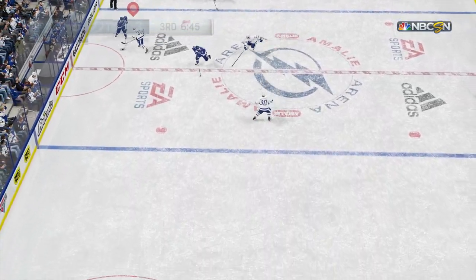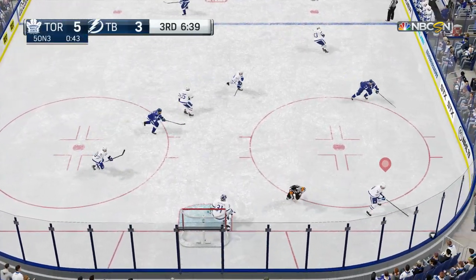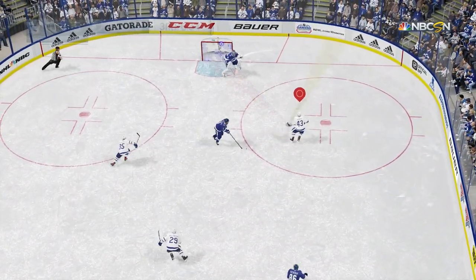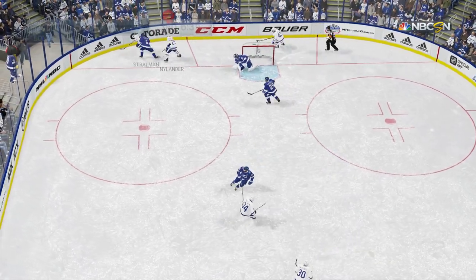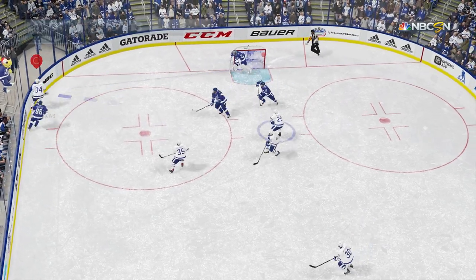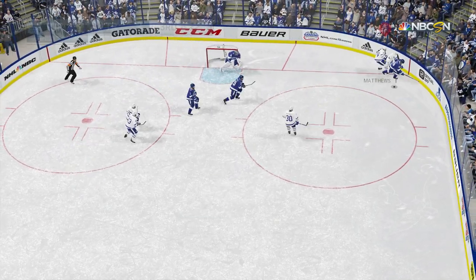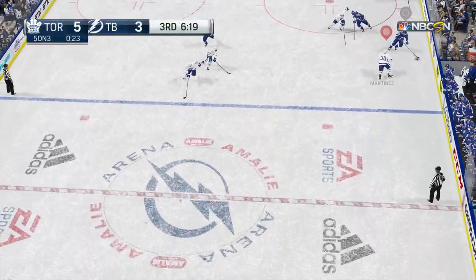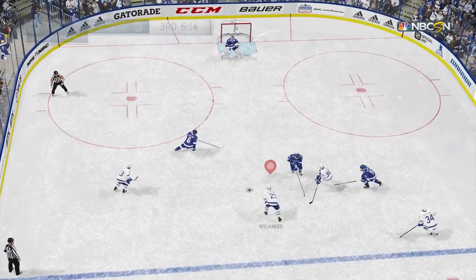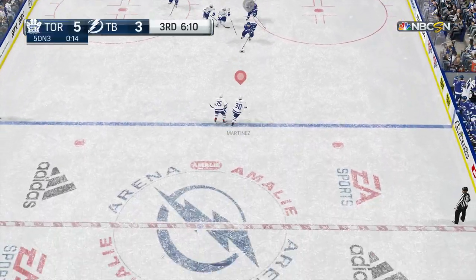Tampa Bay's in their own end and controlling play now. Pitching this one to Kadri. Crosses that line. A shot. Up to the point. One timer. Terrific determination by Kadri. Wonderful stop. Need to get rid of it. Propelled to Goligoski. Puck free, roadblock by Steven Stamkos. Pad save. Collect it now.